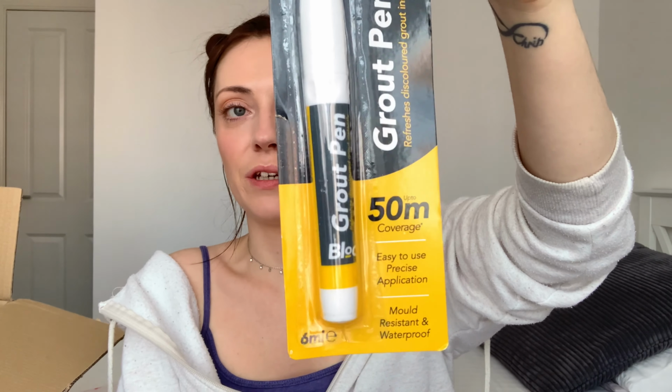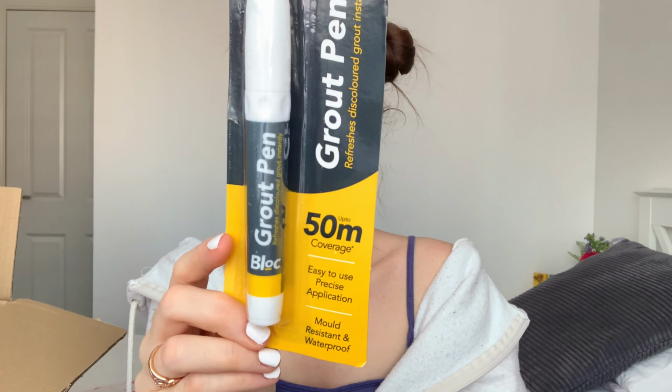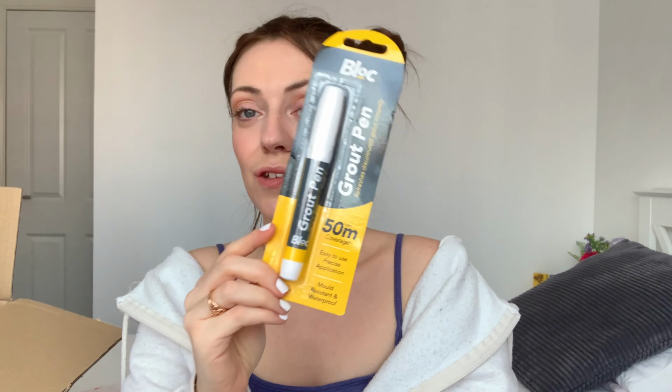So the next thing I picked up was this grout pen because the grout in the bathroom is looking very worse for wear. So hopefully this is the right size. I'm not actually 100% sure, but I saw it and thought I would definitely give it a go. If it doesn't work in the main bathroom, I might be able to use it on the ensuite, but yeah, hopefully this works and I'm gonna have a super clean looking bathroom because it's looking very yellow. So I'm really excited to use that.